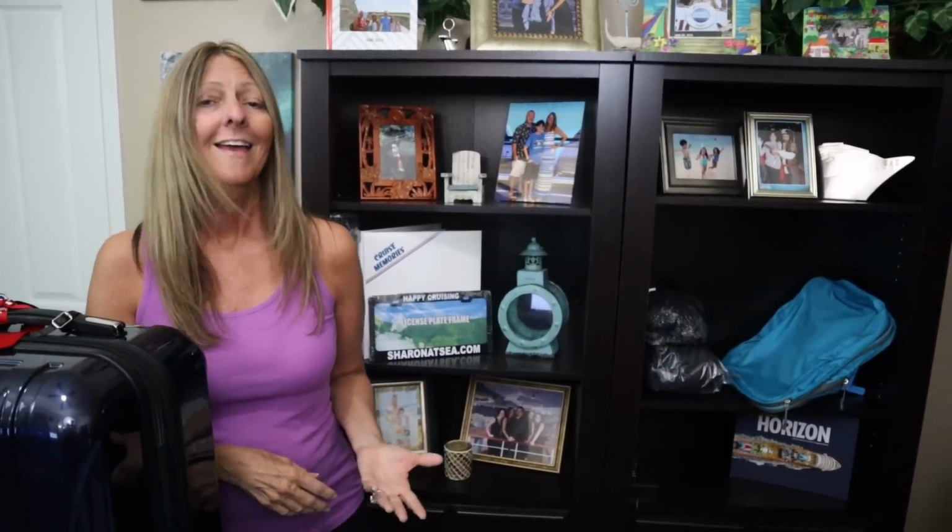So anyways, like I said, we are just getting started putting these things in, so I'm going to start putting things in the packing cubes, and after I get that done, I will check back with you, and we'll show you how everything's fit in neatly, hopefully, and we'll see if it all works.